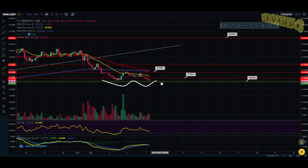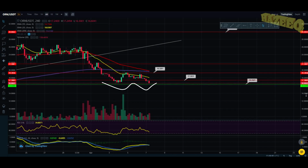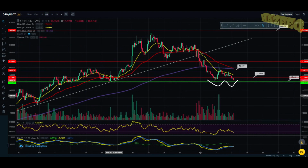As you can see, I did give you these levels, and if you were paying attention and you did have your buy limits, then you are kind of in profit a bit already, but you would have bought in at this bottom, and now we're going to slowly but surely start moving up, and hopefully this 55 EMA doesn't cross down. If it does, you can keep your Orion and just wait if we get a further dip, because if we do indeed have a further dip, we need to take a look at previous levels.